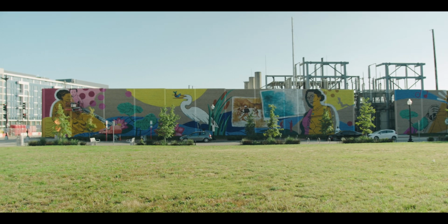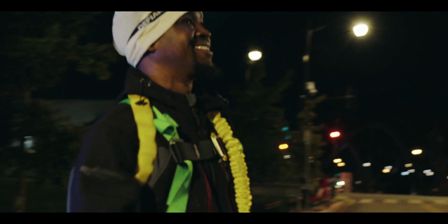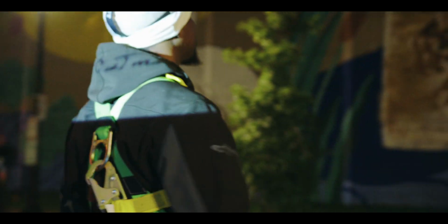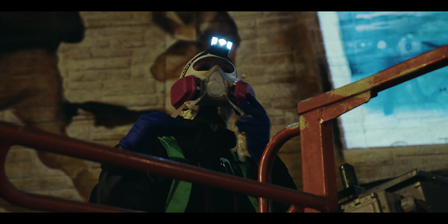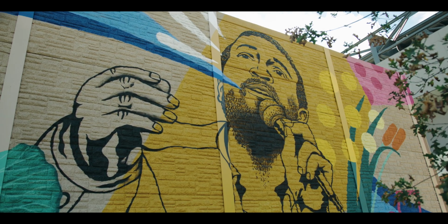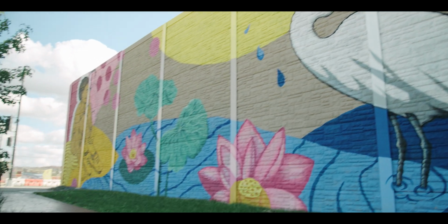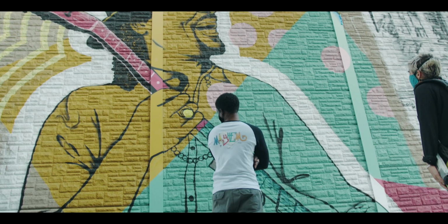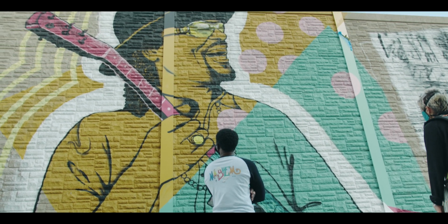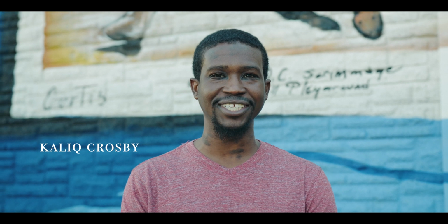We're standing on the corner of Half and S Street in Southwest. So what we've done is combine history from historic Southwest during the 20s up to the 80s with nature from the area. So we've got everything from lotus flowers to different types of nature, flora and fauna that really connect the community with nature and really connect the neighborhood's growth with what it's really going to become. My name is Kaliq Crosby, and I'm a mural artist from Washington, D.C.